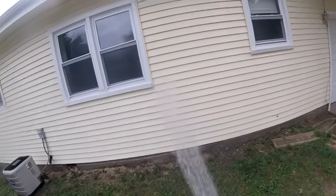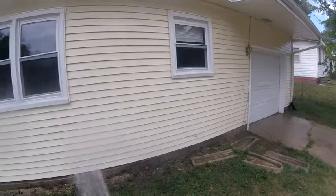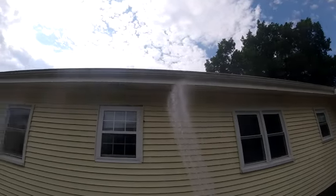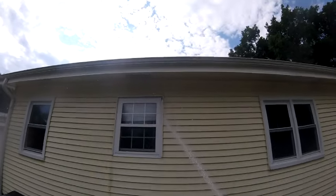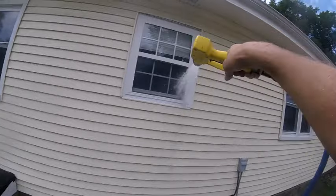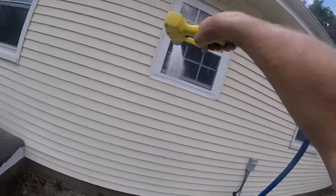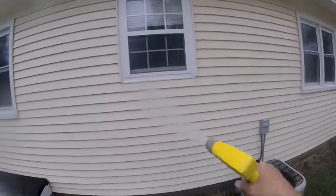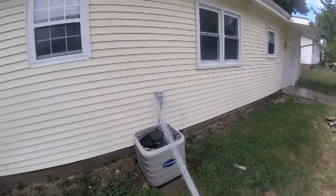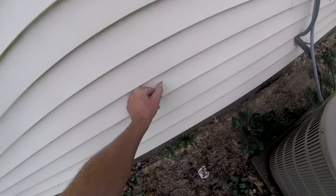I'm pretty anal when I rinse. I don't like seeing anything come out. When you can't lift the screen up, work your trash back and forth like this till it runs clear. Still some crap.